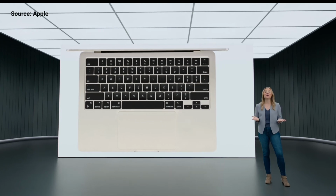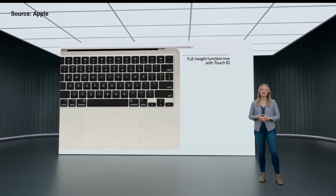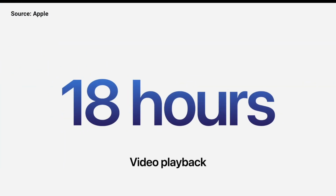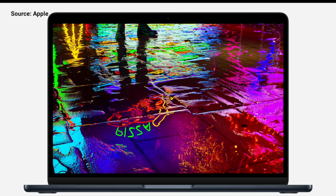The Air will also have the Magic Keyboard with a Touch ID button and Apple's large Force Touch trackpad. And this laptop is rated to have 18 hours of video playback on a single charge, which I believe is great for any laptop today. This laptop will also support fast charging if you get their 67-watt power brick, and with this, charging it for 30 minutes, you're going to be able to retain 50% of the battery, which is pretty good for fast charging for a laptop.